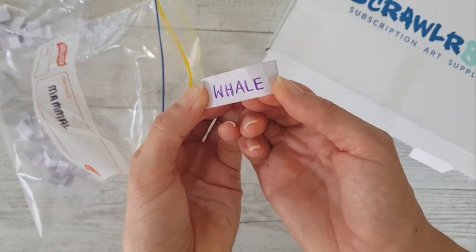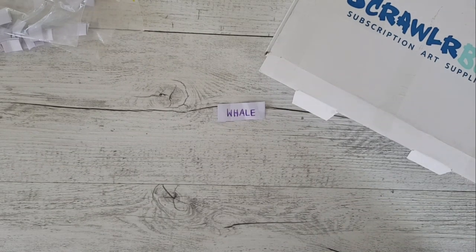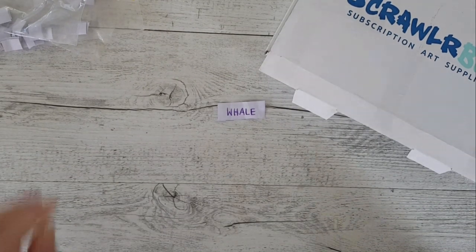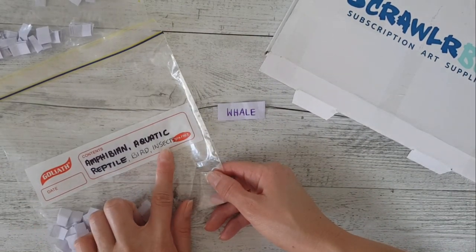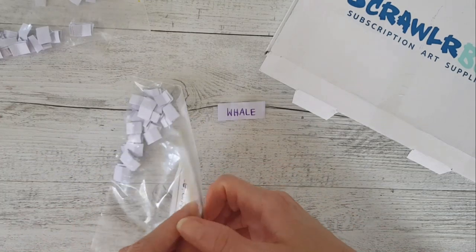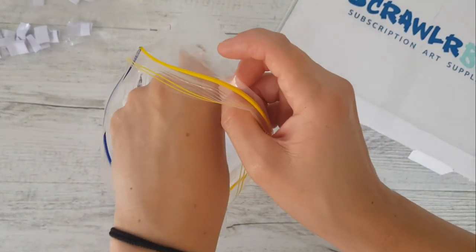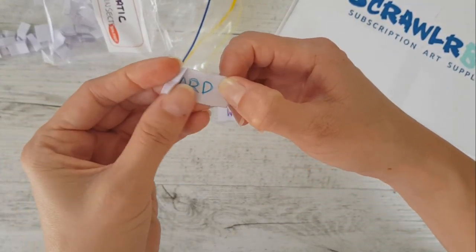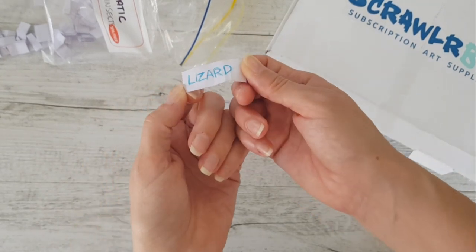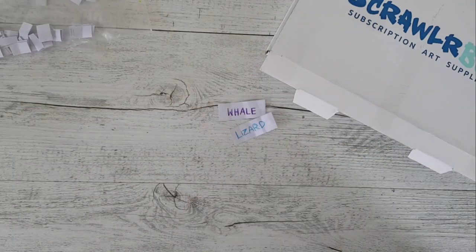We have a whale. We're gonna have a whale as one of the main animals. All right, now this is the important bag. We want one of them. So let's see how we do. Please be an insect, please be an insect. Oh, it's a lizard. We're gonna run with it.